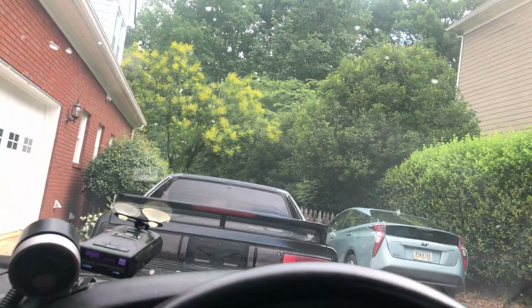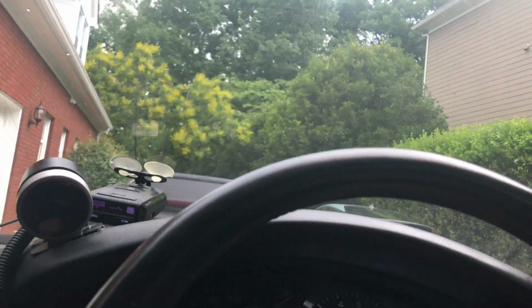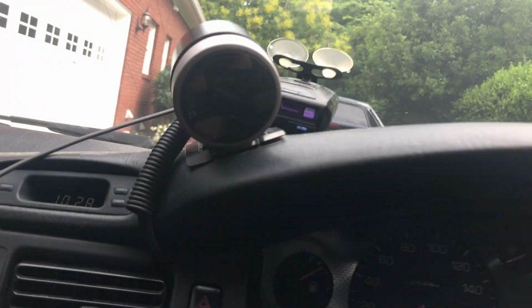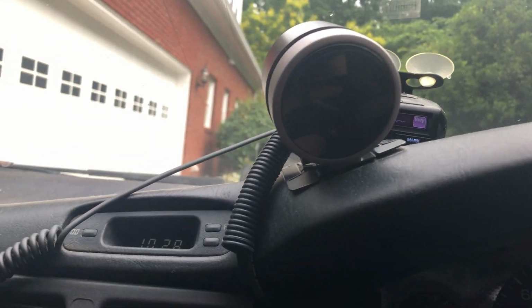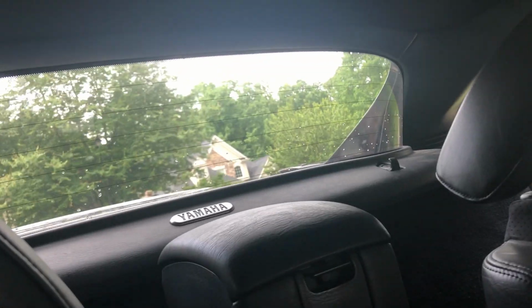Now, what's neat about this car is that it has all of its stickers and just the little badges and things, just silly little stuff. My turbo gauge doesn't work, so I'm sorry about that. But sorry, it's a mess today in my car. I'd show you a little bit more, but here we have a little bit more space.